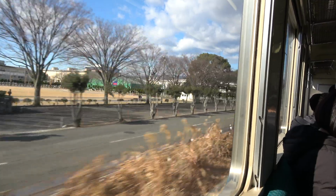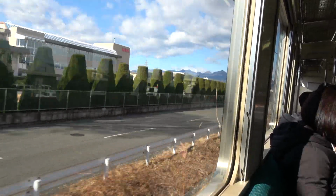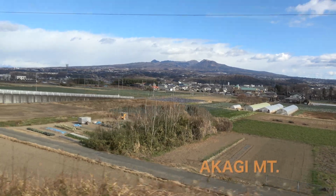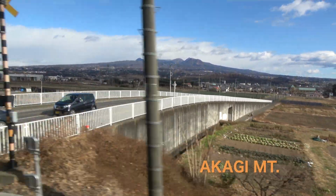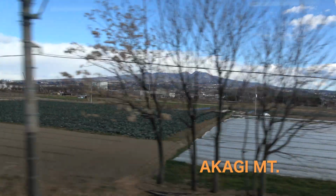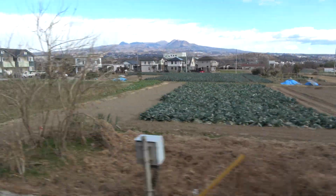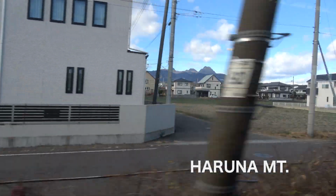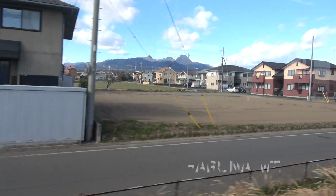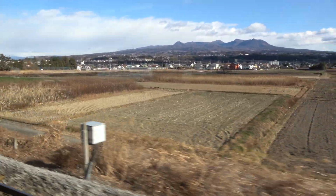You can slightly see the snow-covered mountain on the far side. That is Mount Asama in Nagano Prefecture. You may slightly see the snow mountains. They are the Tanigadake Mountains, where we're going eventually, across the borders.